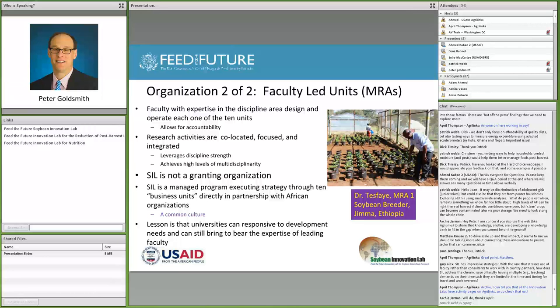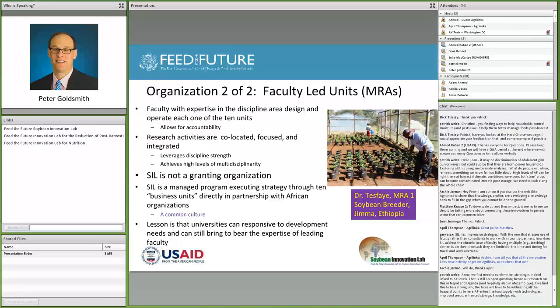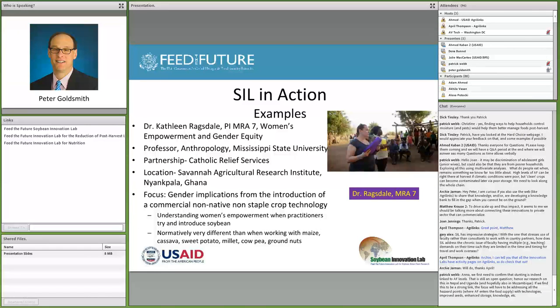And the lesson is that universities can be responsive to development needs and bring to bear the expertise of leading faculty. So it's pretty cool. Let me give you two examples before I close out.